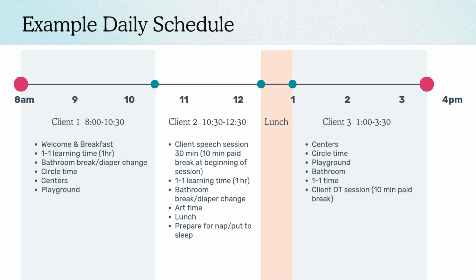Many of our clients still require naps midday, so we provide time and space for that in those children's schedules. At this time, you'll prepare your child for their nap and help to put them to sleep. After a 30-minute lunch break from 12:30 to 1 o'clock, you'll go to your last client session of the day.